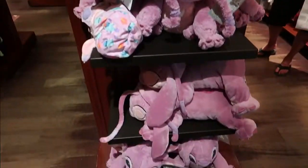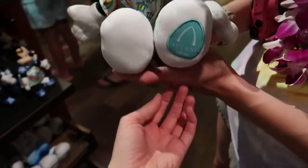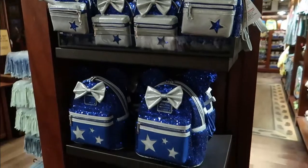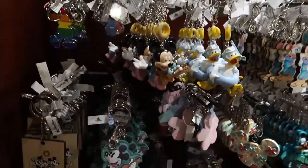Got some more Lilo and Stitch merchandise with Angel. Got some Disney games. Here, got the Wishables. Keychains. And there's Mickey Mouse with some Aulani outfit. And the shoe says Aulani. Very nice. Some more loungefly bags. And then you've got different keychains.